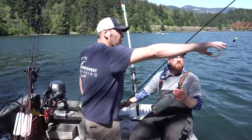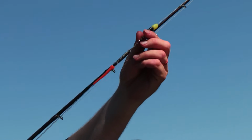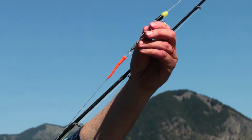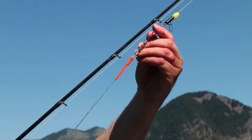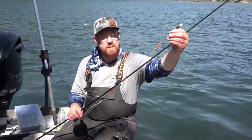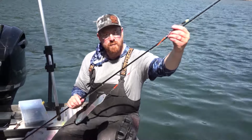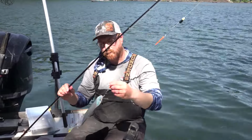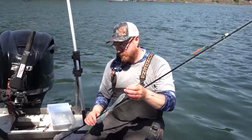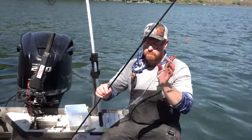So how do you connect the bumper to the main line? I tie the bumper using a VIP line lock to a bead chain off the main line, a duo lock, and then you just clip your bumper right onto that duo lock. From there your bumper goes to another duo lock to your flasher, and after that you've got your leader.